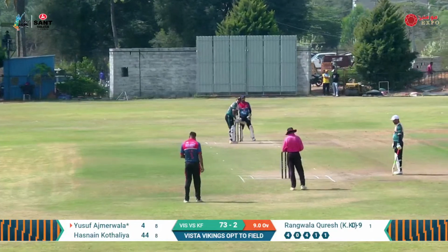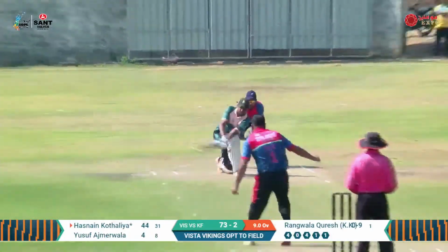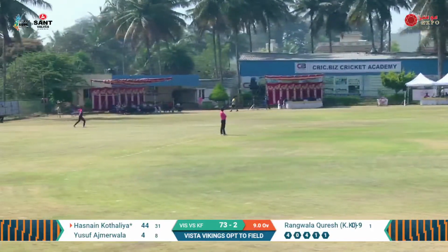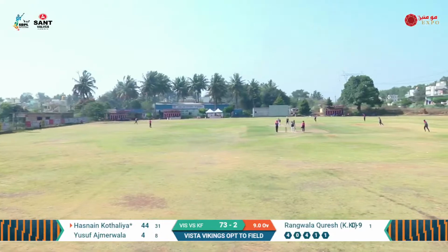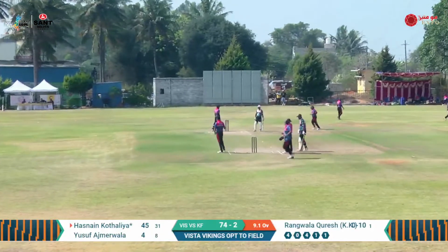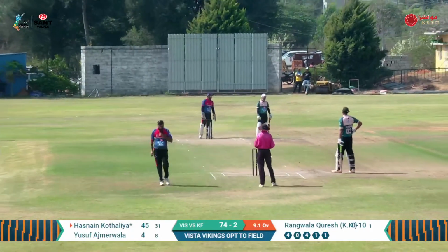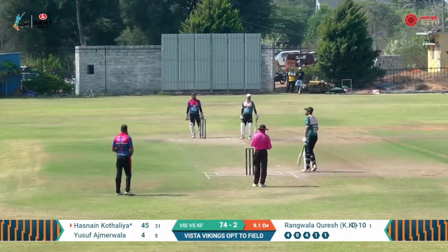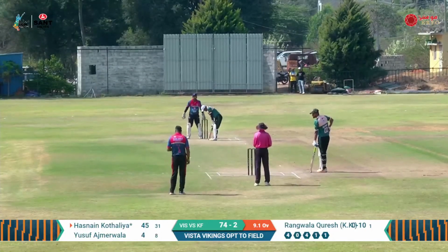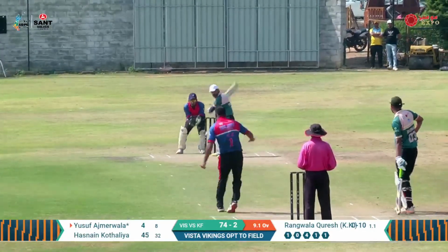Quresh will continue from the far end to Hasnain. Couple of good shots from Hasnain in the previous over. Sweeps that, and the gap should be at least a couple of runs. Oh, hesitation there. Yusuf Bhai was not ready for the second run. 74 for 2. It's a good little partnership which is being built on by these two, Yusuf and Hasnain, building up the platform here for the batting team, KF Smashers, to ensure that they get a good total out there to challenge their opposition.